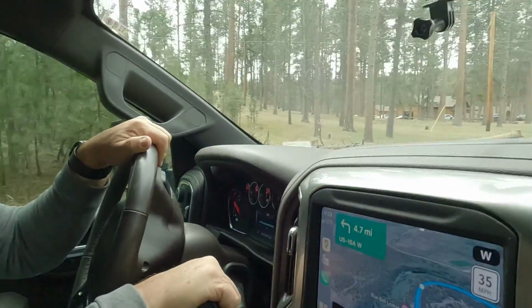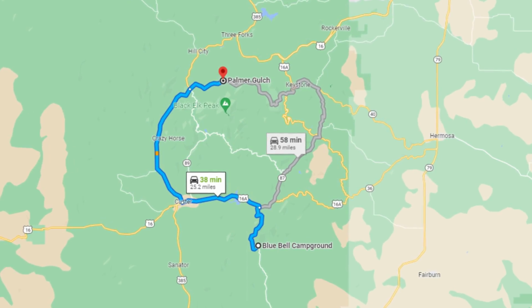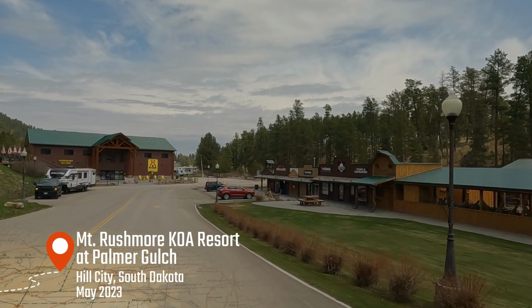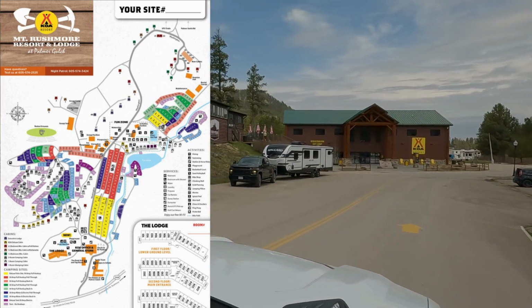The next day we had our furthest trip. It was a long travel day, and it was all about 35 minutes. Next stop was Palmer Gulch KOA, the second largest KOA in the nation. It's actually Palmer Gulch KOA Resort.